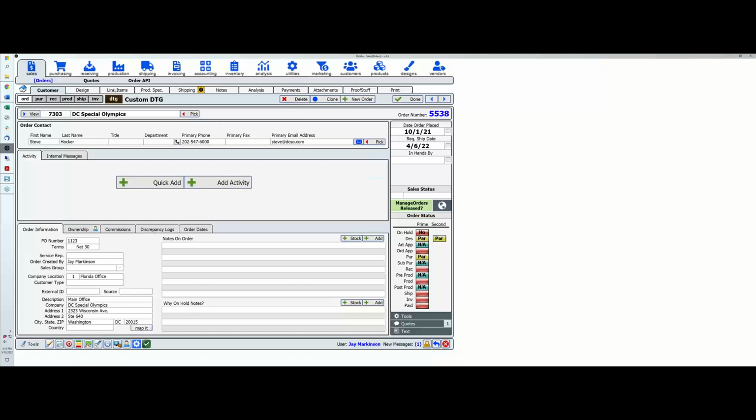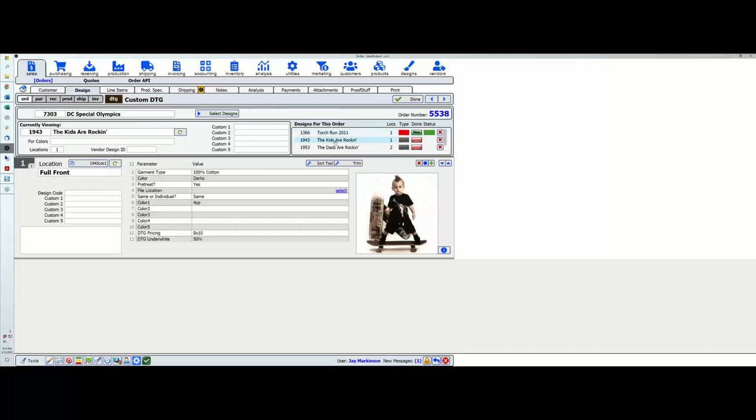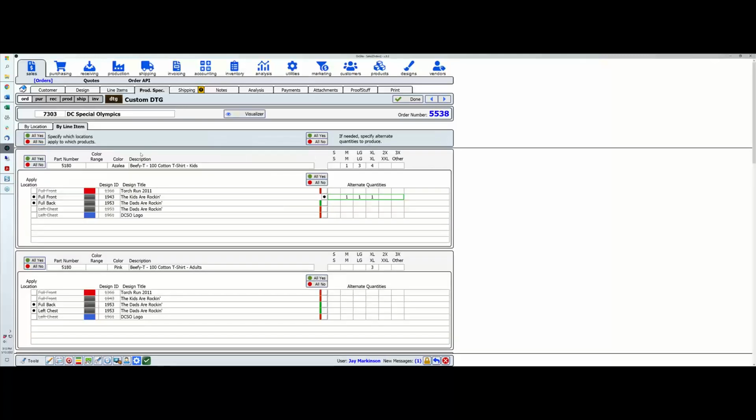This is a particular customer, and we're in our order entry. And you can see here we have designs associated with this order. Not one design, we have actually 4 or 5 designs in this particular order. We have 4 of them. We have a screen printing, 2 DTG designs, and an embroidery design. If I go to the line items, I can see all the different line items in this order. So this is one order, multiple items, multiple designs. If I go to production spec, I can see which items get which designs.